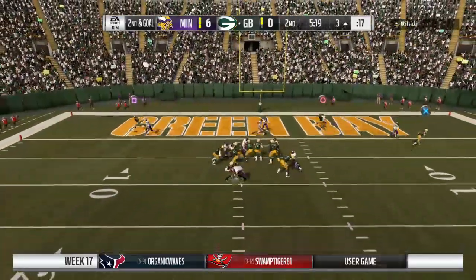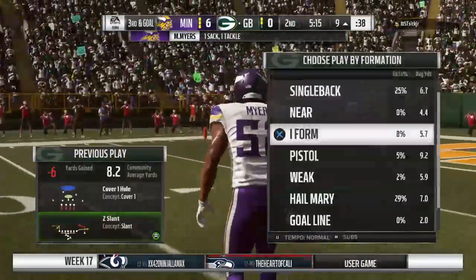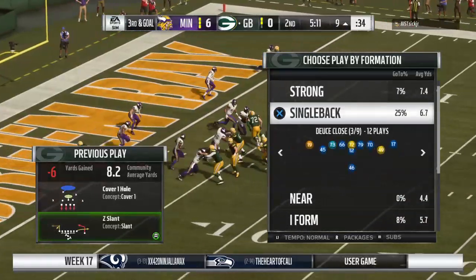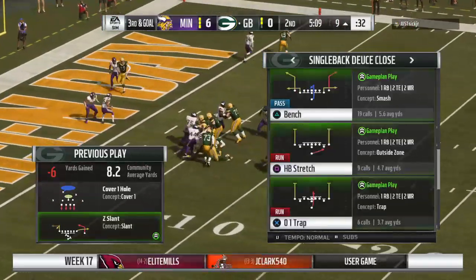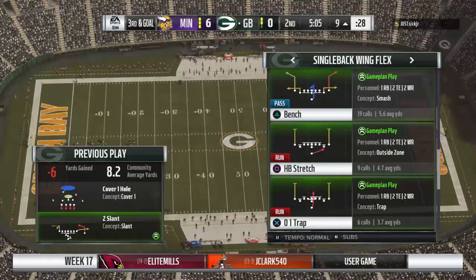Rodgers now to throw. Under pressure, down he goes. Sacked at the 10. The amount of sacks that they've absorbed in this game is absolutely extraordinary. Let's just face it. This offensive line, flat out, cannot handle this pass rush. It's been demonstrated time and time again.